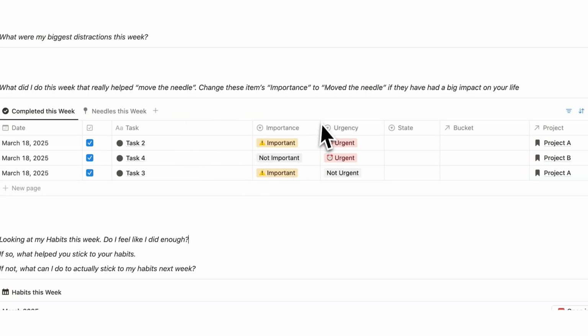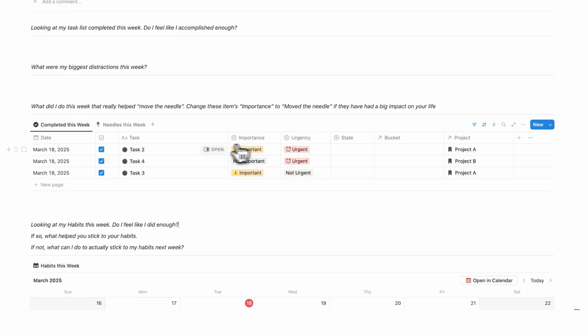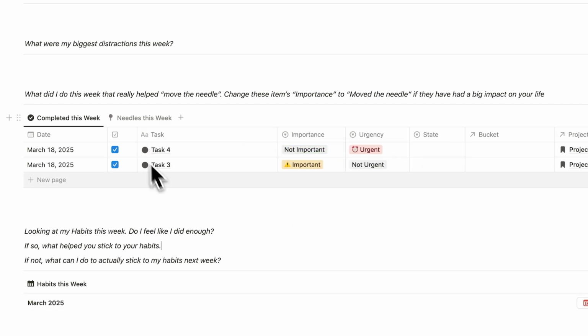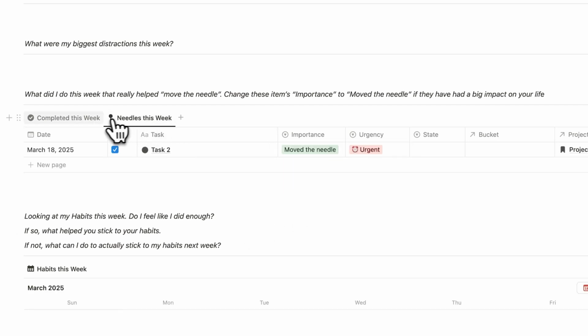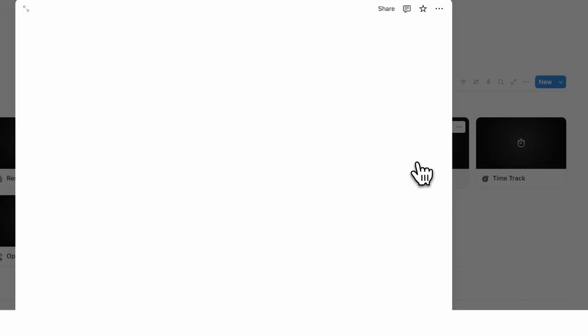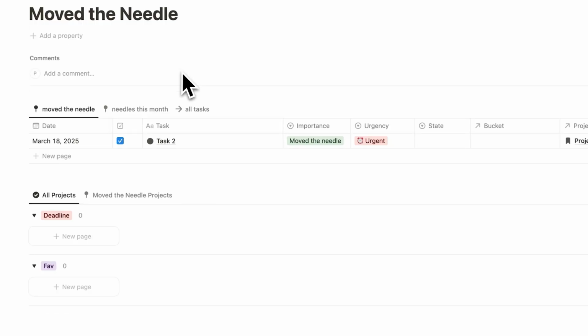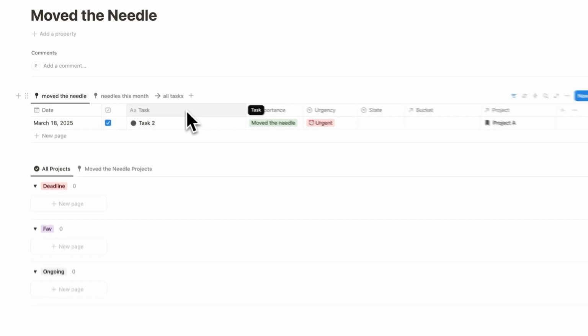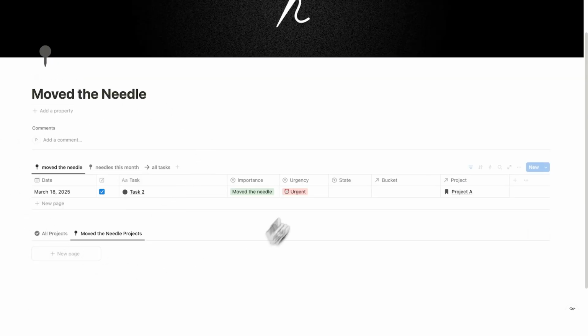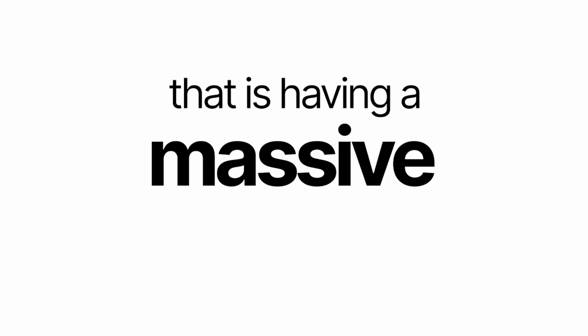And then in this exercise here, you can reflect if anything moved the needle. Let's just say task 2 here got you a job interview. Then what you could say here is task 2 here moved the needle. And it will jump away from here and you can find it in needles this week. We can also go back here to the dashboard, scroll down and go to move the needle, and we'll open this up. And here I can see all of the tasks that have moved the needle, and here all of the projects that have moved the needle. Here I can find all of the things that I'm doing that is having a massive impact on my life.